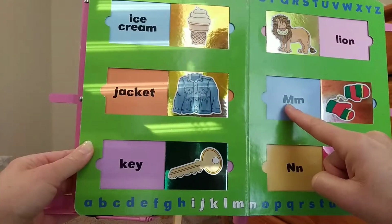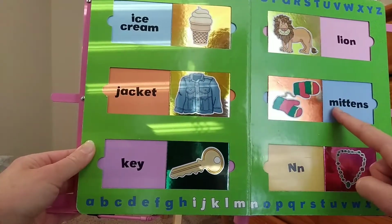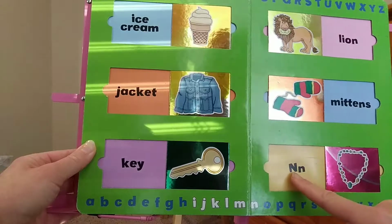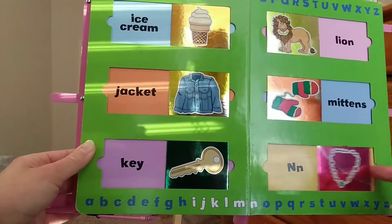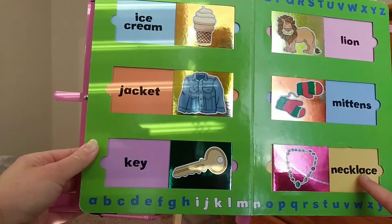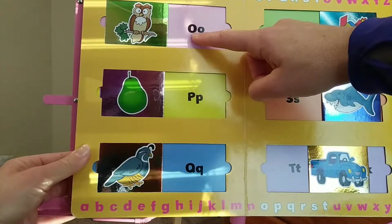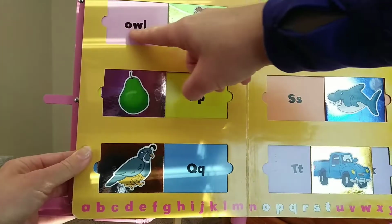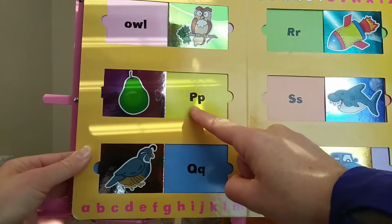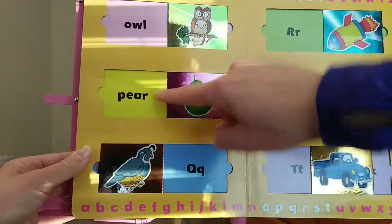M. M. Mittens. Mittens. N. N. Necklace. Necklace. O. O. Owl. Owl. P. P. Pear. Pear.